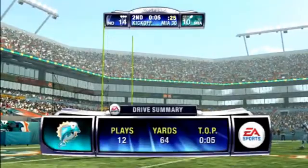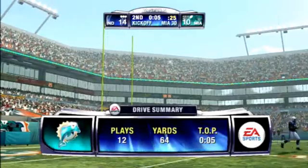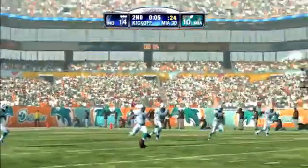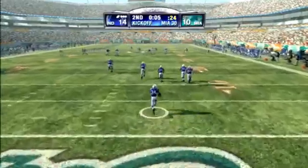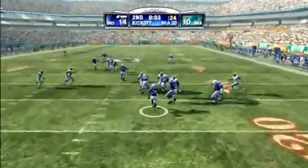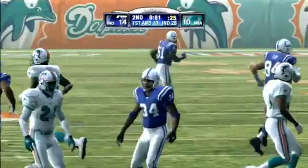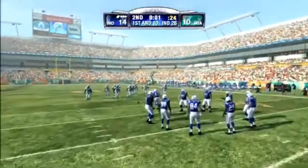And it splits the uprights. Here's a quick look at the drive summary. He kicks it. Rushing, fields it at the 1. Dropped at the 26-yard line. They'll start at the 26-yard line.